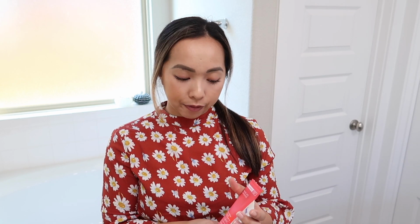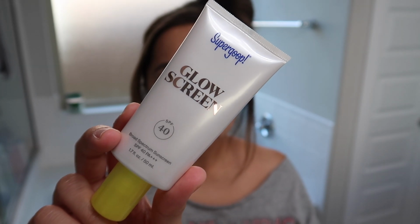Dark spots come about because you're not wearing your sunscreen. And then it also helps with anti-aging. I have found a couple of sunscreens that I love. They're really good. And I also like it because it gives you an added kind of like glow to your skin. The first one is Supergoop's Glow Screen. It's SPF 40, and this is my favorite, my absolute favorite sunscreen.